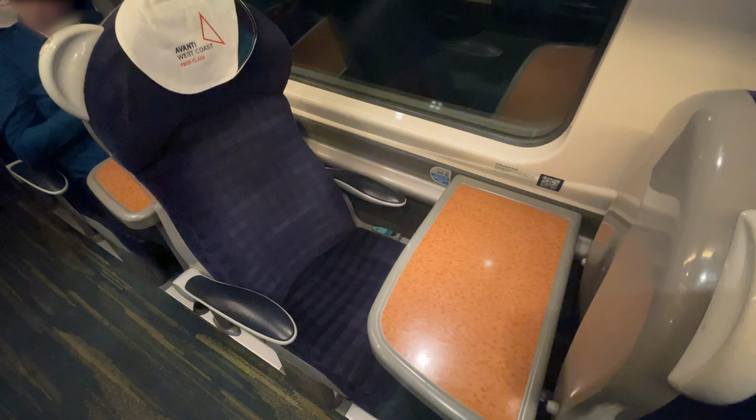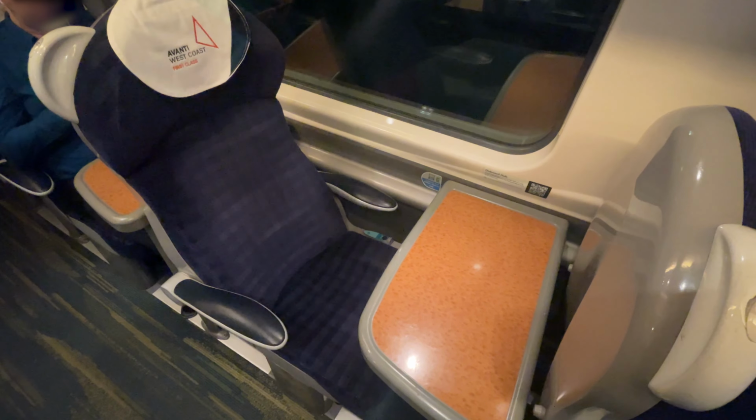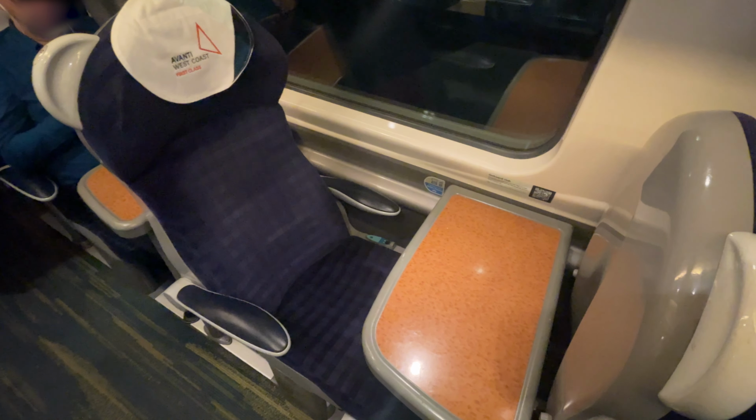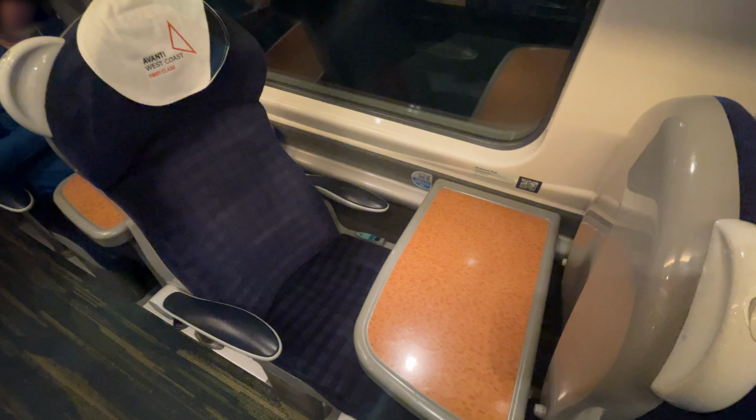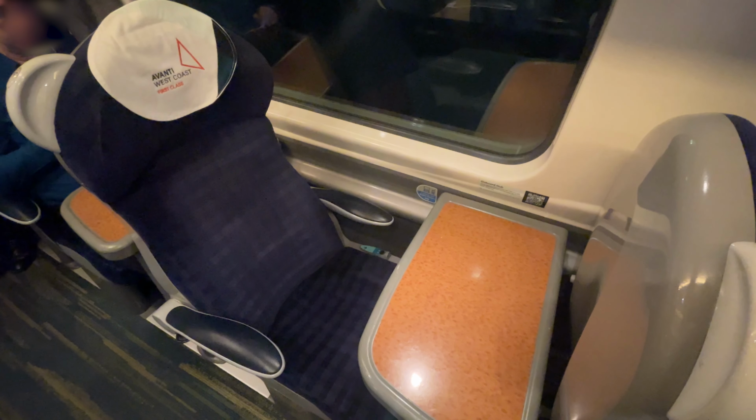Comfort-wise, the seat upholstery is okay. The seat cushions are relatively thick, but it's clear that they're nearing the end of their life cycle, giving way more than they really should. The headrests are still in decent shape, with large wings for passengers to rest their heads on.